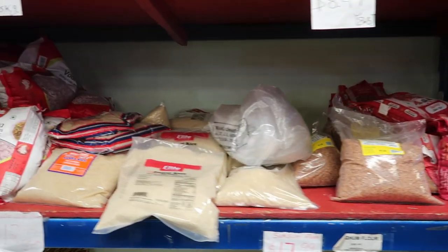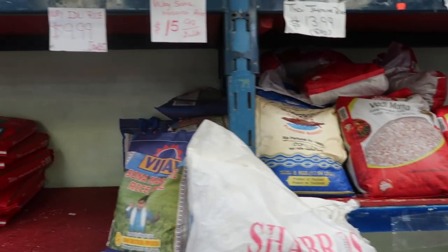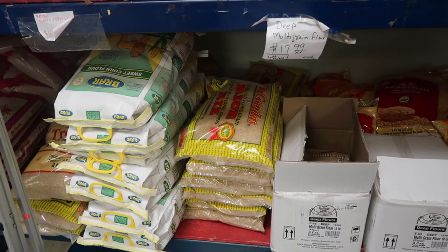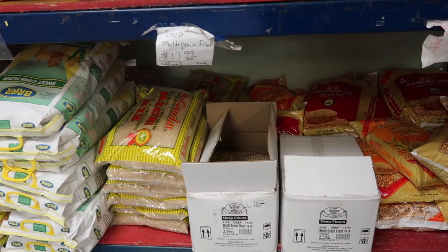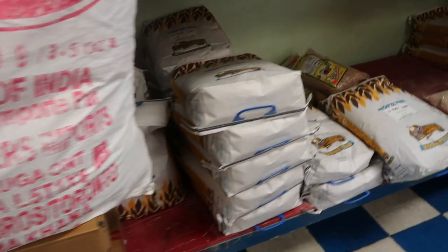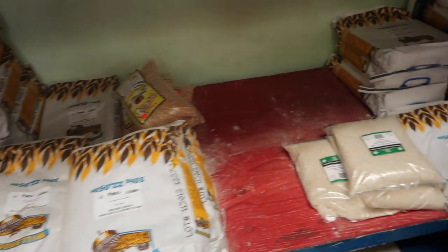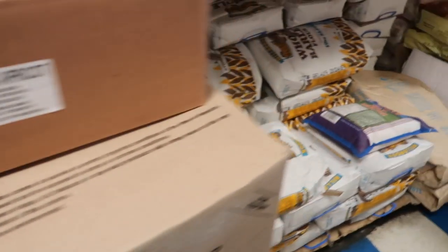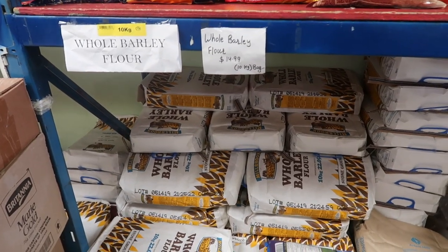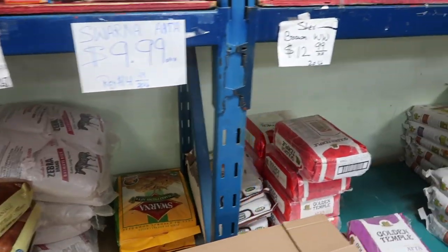Then obviously all the brands are available in different prices, and you'll get the brown rice, you'll get different rices with different glycemic indexes. And then you'll find this flour over here. So this is like atta, which we say in Hindi. And then you'll also find different kinds of flours available. This is a whole wheat flour. The prices vary from $10 to $15 each.